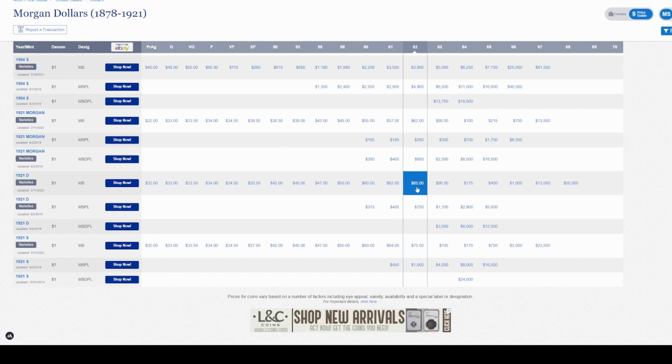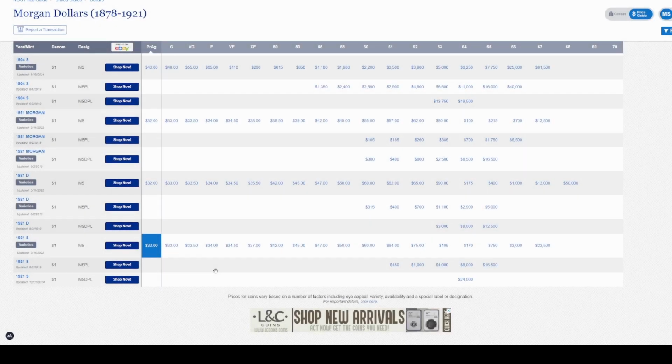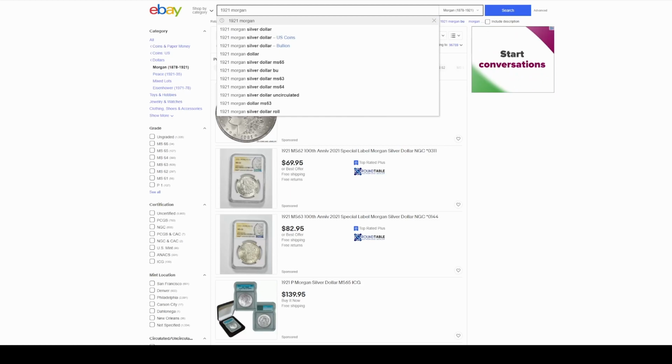Okay, well, let's go look for it. Damn, did the price go up? Damn, the price went up quite significantly from 2020 to 2021, from $80 to $105. That's significant. I haven't been keeping up with the prices, so anyways, let's look for an MS63.